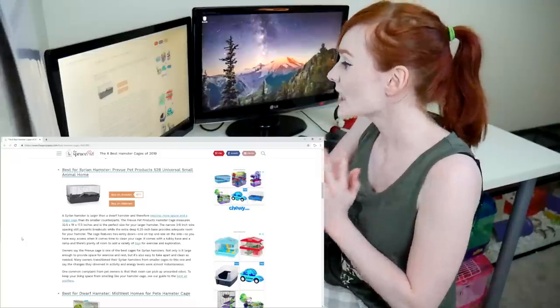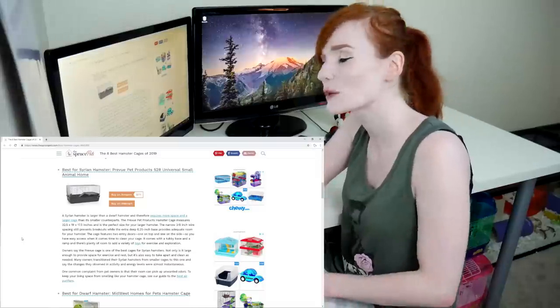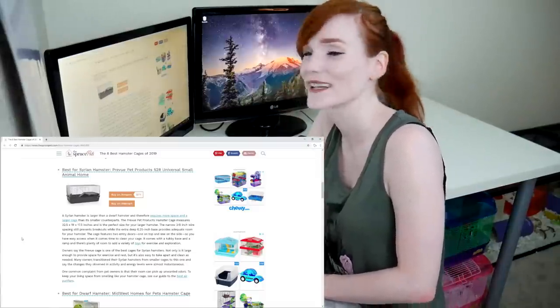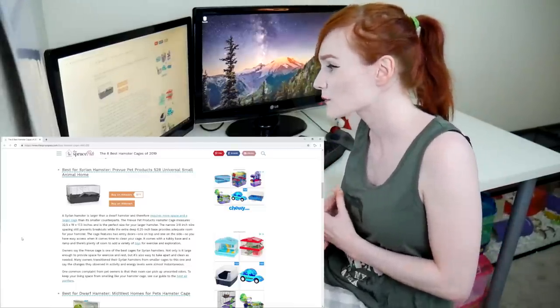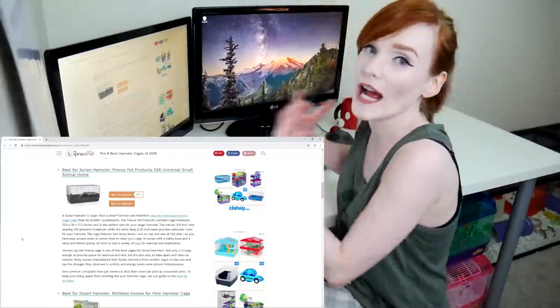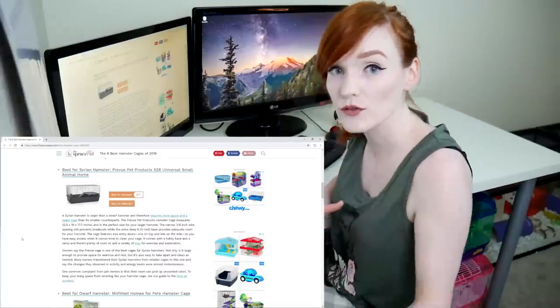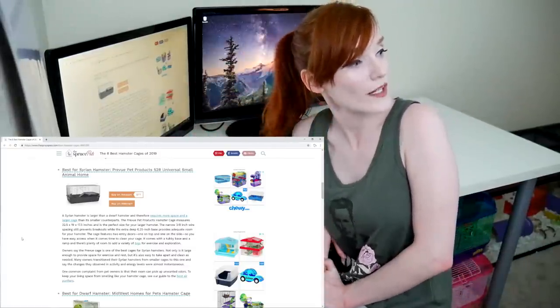The narrow 3/8 inch wire spacing still prevents breakouts. That makes it sound like an acne product. It prevents breakouts, while the extra deep 6.25 inch base provides adequate room for your hamster. Definitely good that it adds a pan size in there. Like, they're actually adding stuff, so you're able to know that this does make a difference and it does matter. And somebody is drinking their water. Mocha! Mocha, you a thirsty girl.